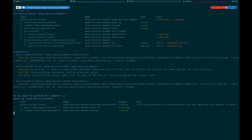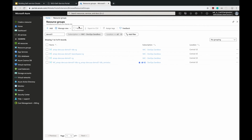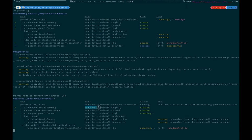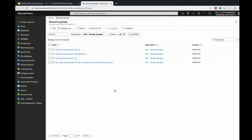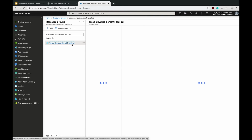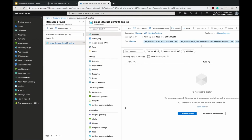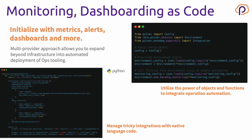Okay, and I'll go ahead and navigate over here. We should see the resource group is populated here. Just a second. Let's grab the name of that. There it is. And we can see that this is still in the process of creating the Postgres server here. That'll take a few minutes. So without making us wait for that, let's jump over to our slides.